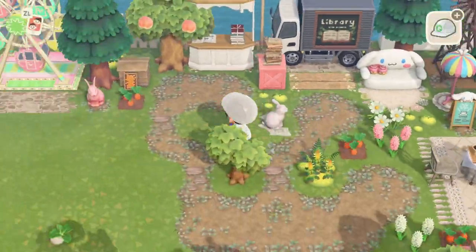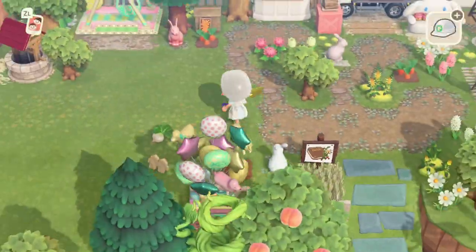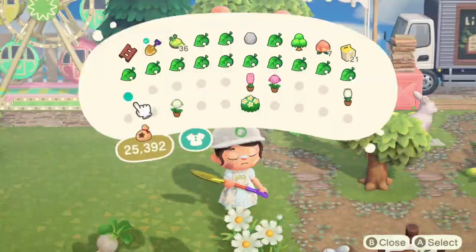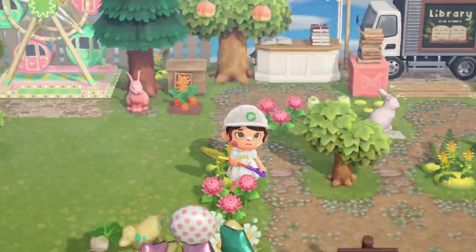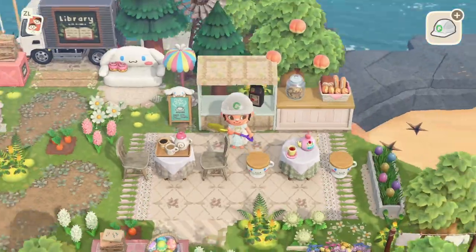Let me know what you guys think so far of this space. Do you like it? Do you like the book truck? I had the idea in my head that I wanted to do a book truck. And yeah, so let me know what you guys think. Leave me a comment down below.